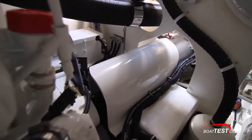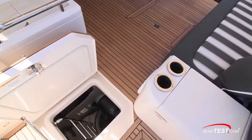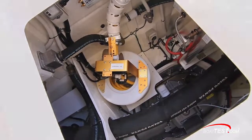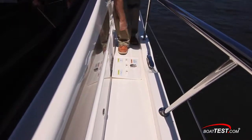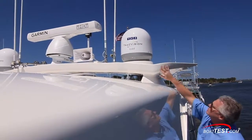The engines are connected to the pods via jack shafts, which put the propulsion system well aft of the engine room. Side hatches to the deck provide access to the pod drives. The one to starboard also houses the shore-power cord reel. As we move towards the bow again, there are 10-inch midship cleats, and a door in the side bulkhead leads to the concealed fuel and water fills. Just overhead is the streamlined antenna arch, adding to the 5400 styling.